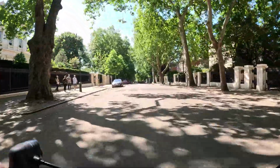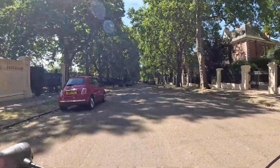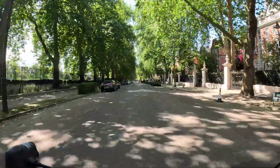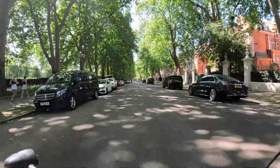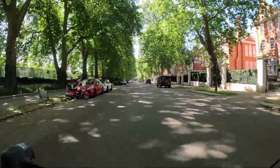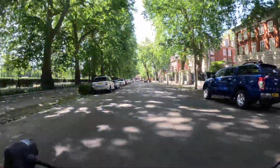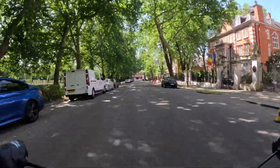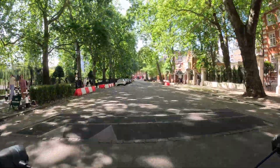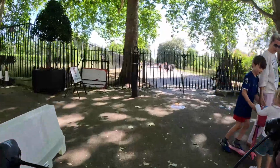There's also a lot of history here. For example, the Norwegian ambassador's residence here was used by the Norwegian government in exile during the Second World War, when meetings of the Norwegian Council of State were held in the dining room. It's also home to the most expensive house in London, which was formerly the Soviet embassy, but is now owned by a Russian oligarch. We're going to turn left here to go through the park.